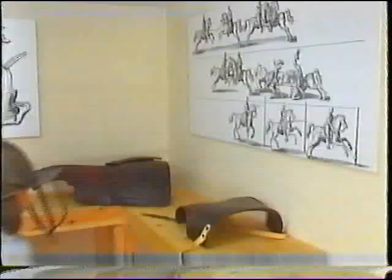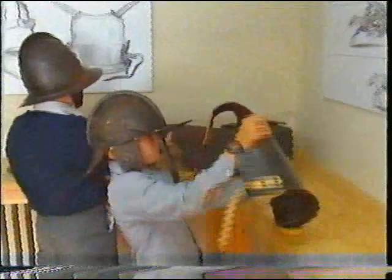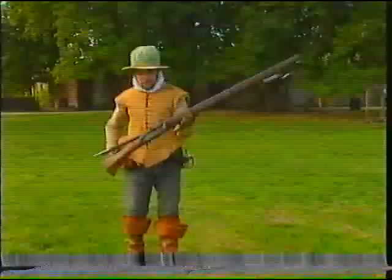You can have a go yourself. The British do seem to like dressing up and remembering the past. They also like to practice long-lost techniques that are completely useless.